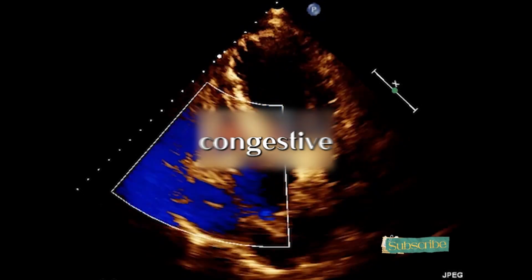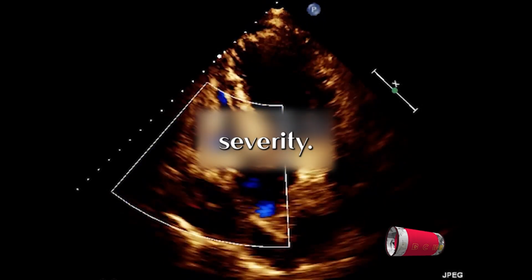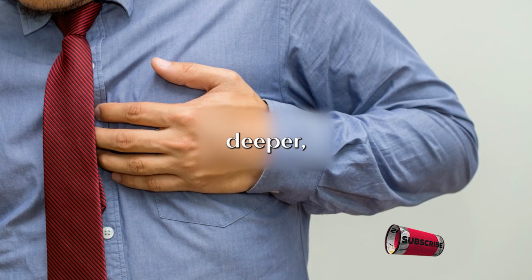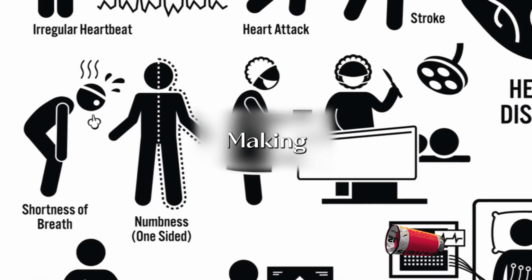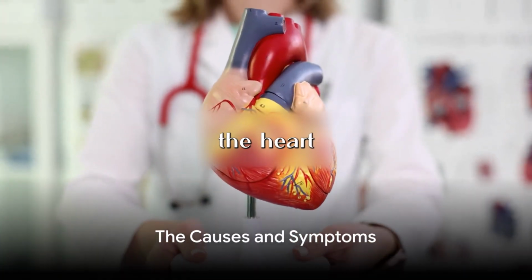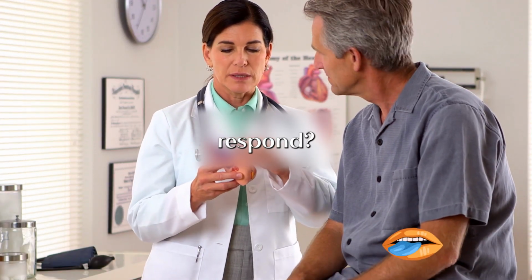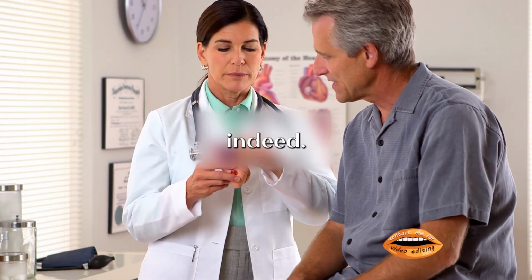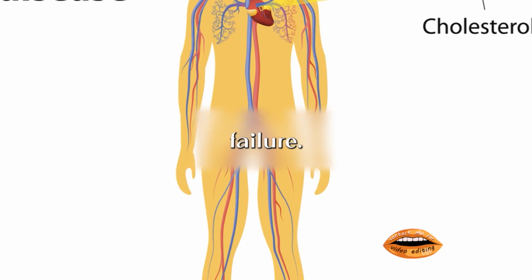So when we talk about congestive heart failure, we're dealing with a complex condition that varies greatly in terms of symptoms and severity. As we delve deeper, we'll discover that symptoms and severity can range greatly, making this a complex condition to understand. What triggers the heart to falter in its vital duty, and how does the body respond? An intriguing question indeed. Let's delve into the causes and symptoms of congestive heart failure.